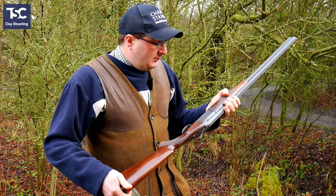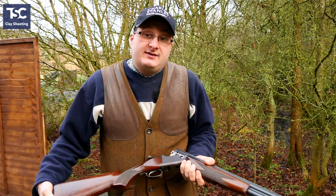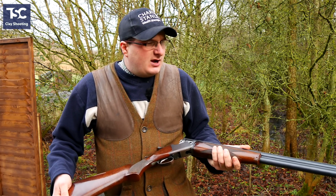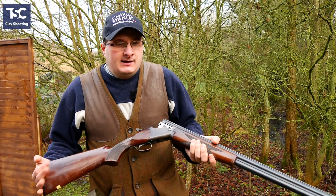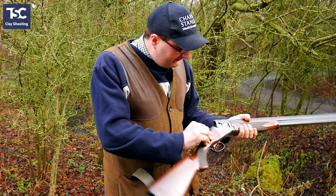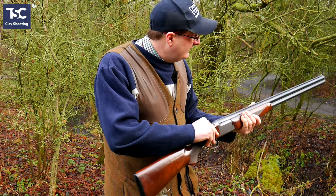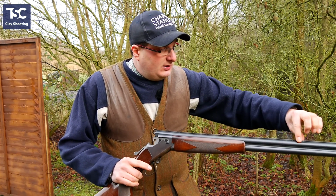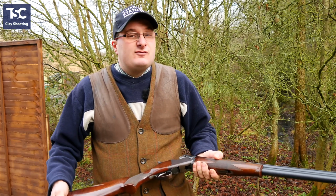And then you've got one of these, the old Miroku Black Action. This is actually our school gun at the Oxford Gun Company. But they go on forever. I wouldn't like to say how many cartridges this has had through it. It's based on the MK70, but it's fantastic. It's even got a reasonably nice piece of wood on it. It's fixed choke, sporting rib. You cannot go wrong with them.